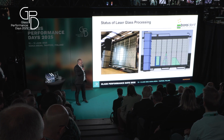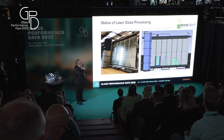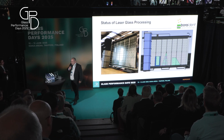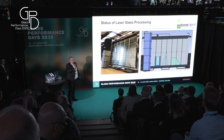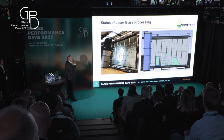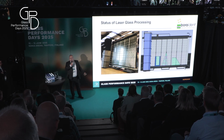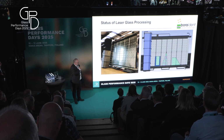Here you can see typical equipment. For more than 20 years, the laser has been a tool in our world of glass processing. It starts with laser marking via laser transfer printing for the purpose of track and trace. And for more than 15 years, we have such huge machines, vertical ones, where we can do some patterning on coated glass and even on uncoated glass for different applications.